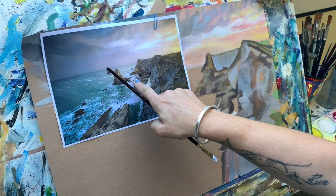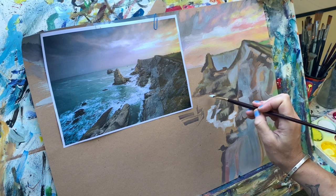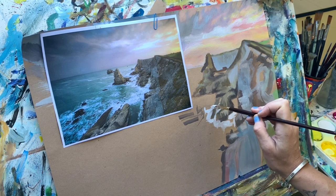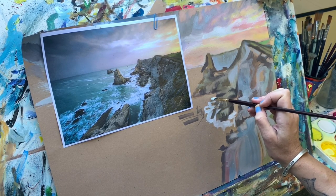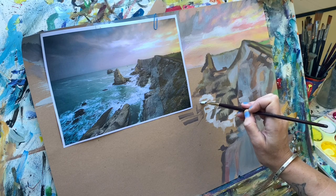Now, there's a lot of rocks here that I've not popped in yet. So what I'm gonna do is, let's think. This is what I mean about thinking. I'm gonna leave little bits of brown paper to show where there are some rocks just coming out the edge here. So there's a lot of just dabbing the brush down, leaving spaces.